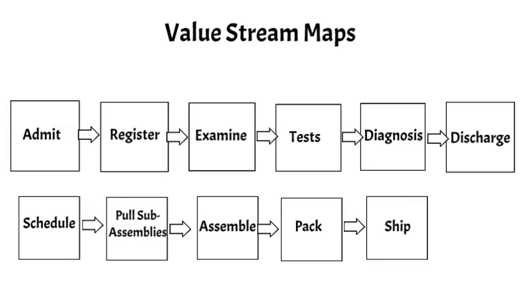Each step in these processes is represented by a rectangle. The flow is from left to right. Often these maps are used to describe the flow before corrective action is taken, and again at the end of the improved stage to document the new process.